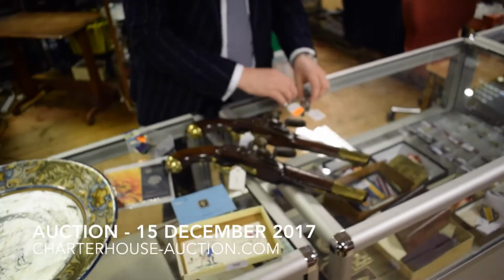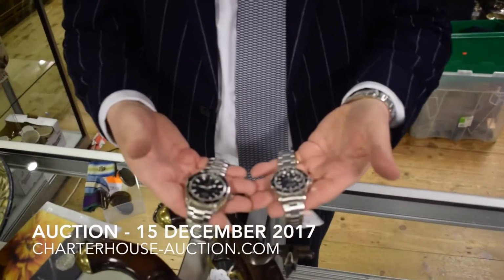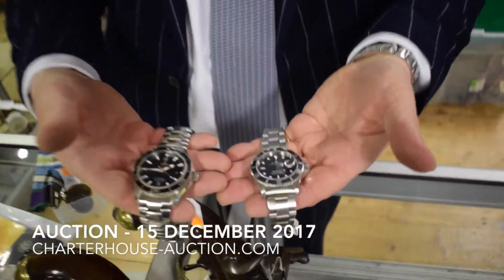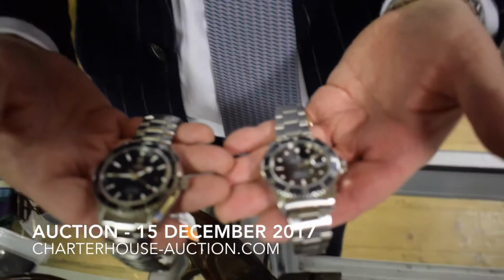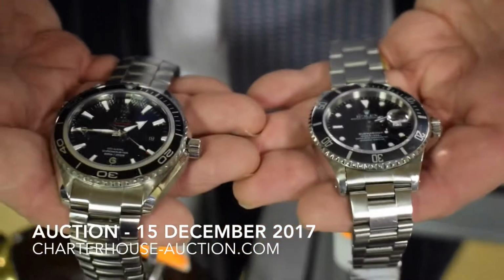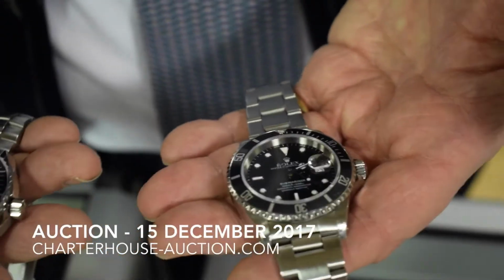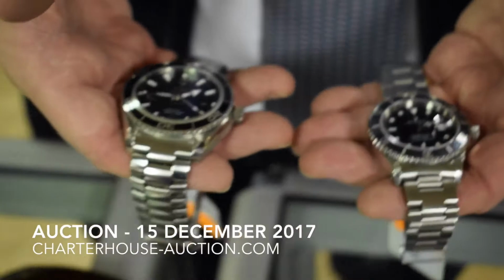But the last things to talk about is watches, because we're almost out of time. You see what I did there, George? We've got a lovely collection of gents' watches here. We've got Omega, Rolex, Cartier, some of the Bond watches, the Rolex Submariners and bits and pieces. These vary in value, probably between £2,000 and £4,000.